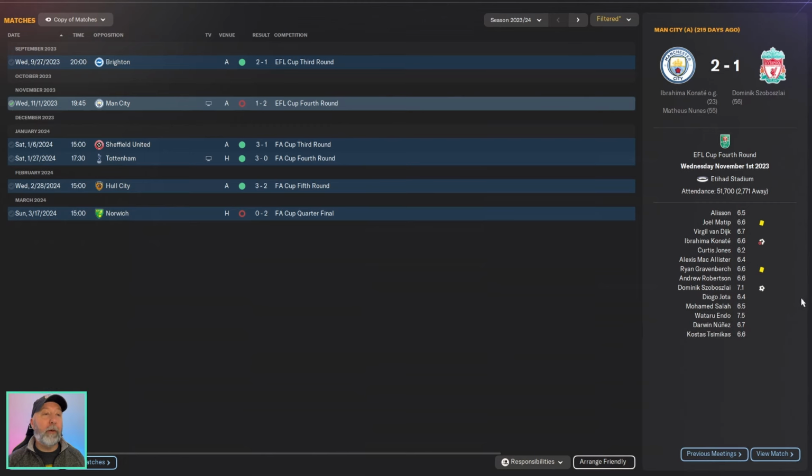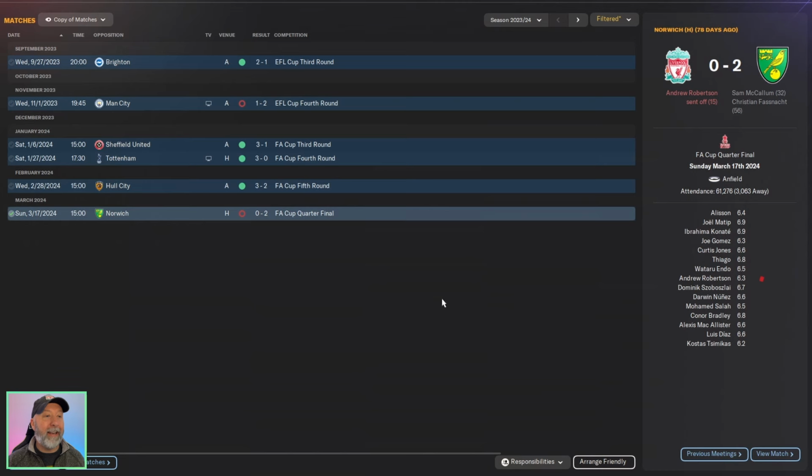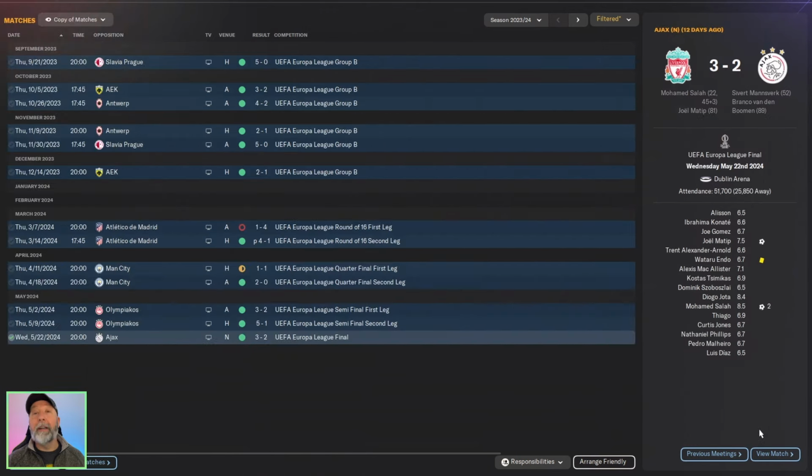Liverpool's schedule unfortunately sees them knocked out in the EFL Cup 4th round against Manchester City and then knocked out of the quarterfinals of the FA Cup 0-2 against Norwich. That could be why. Right there. Robbo's sent off in the 15th. But trophy number 2 does come at the expense of Ajax, 3-2 in the Europa League final, beating some big teams. I mean, Man City right there as well. Atletico, definitely a well-deserved victory right there and a well-deserved trophy.